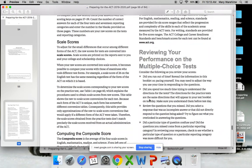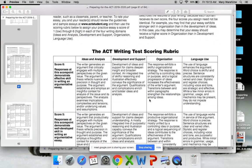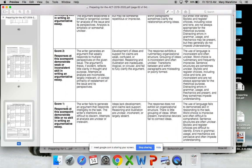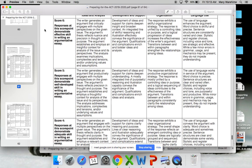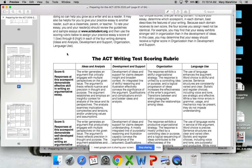So scoring the test, I want you to see the writing rubric so that you'll be aware of it. The score is 1 to 6. So 1 is there's little or no skill in an argumentative essay, and 6 is that you demonstrate effective skill in writing an argumentative essay. So that's another thing you can look up.